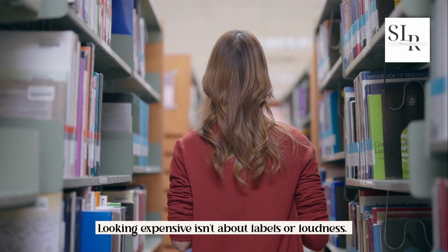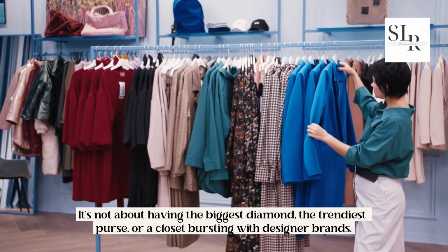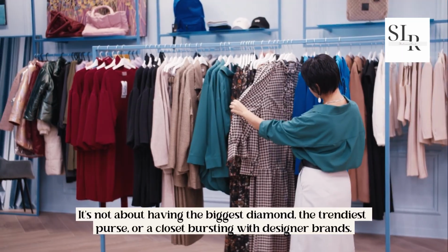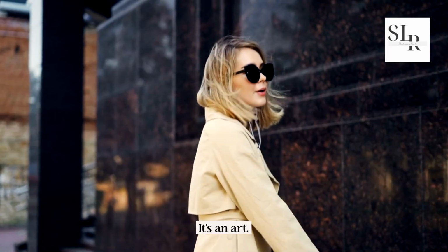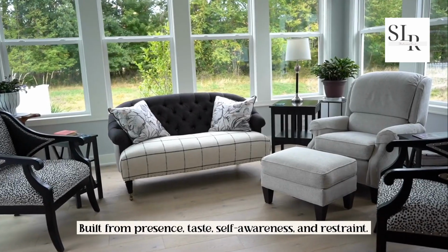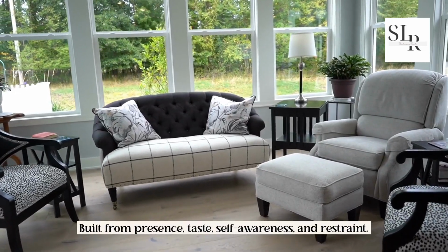Looking expensive isn't about labels or loudness. It's not about having the biggest diamond, the trendiest purse, or a closet bursting with designer brands. It's an art. A slow, intentional, layered art, built from presence, taste, self-awareness, and restraint.